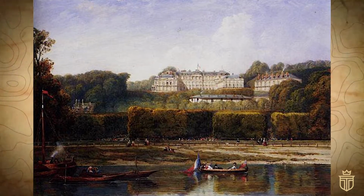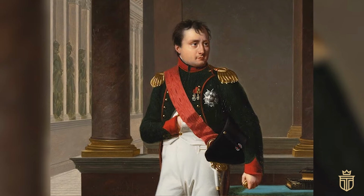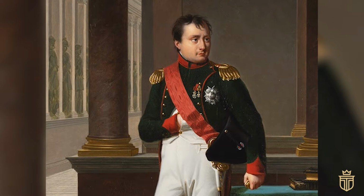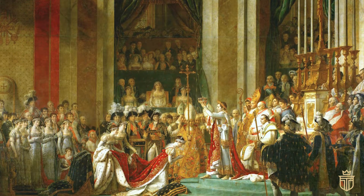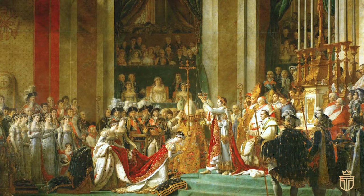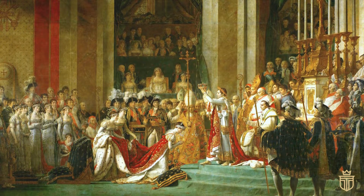As first consul, he inherited a nation mired in civil strife and instability. However, his aspirations went beyond merely holding positions of authority. Seven months later, Pope Pius VII crowned him at Notre Dame Cathedral, ushering in the era of French imperialism and bringing an end to the revolutionary era.